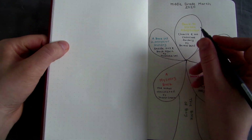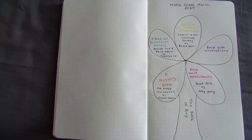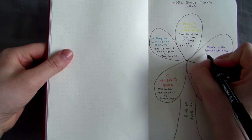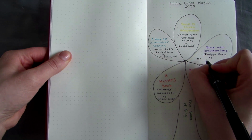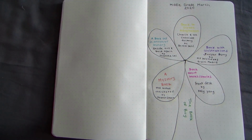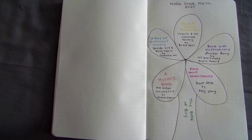So then the last prompt is to read a book with illustrations. For this one, I want to read Juniper Berry, and I included the illustrator's name there since this prompt is all about the illustrations. This is kind of a mystery type contemporary middle grade book that has apparently really beautiful illustrations, and it's one that has been on my radar for a while, so I'm really excited to get to it as well. So there are the books I am reading for the prompts.